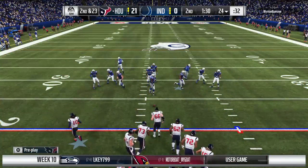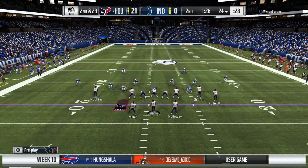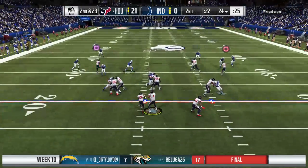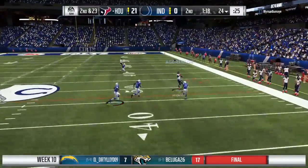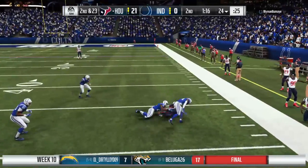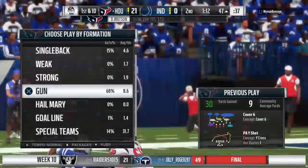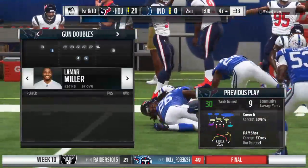Now then, after the sack, it'll be interesting to see what they have planned for 2nd and 23. Watson now to throw. The hook up on the right side to Hopkins. And he'll be taken down, but not before they work it across midfield. Give him 30 yards there.